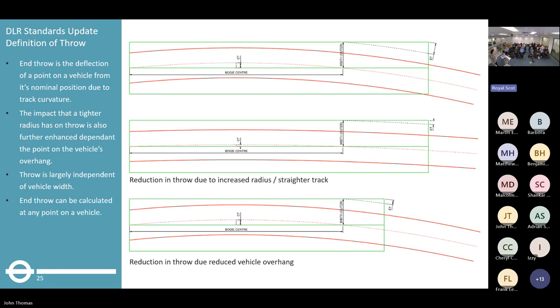One thing that we've mainly been interested in in the DLR standards is the definition of throw. I'm not sure if anyone in the room is rusty or familiar with throw or how it's defined. But in terms of our definition in OU engineering, it is defined as the deflection of any element of a vehicle from its original position on straight track due to the curvature of the track. So it's how much it moves as the curvature of the track tightens and becomes more severe, basically.